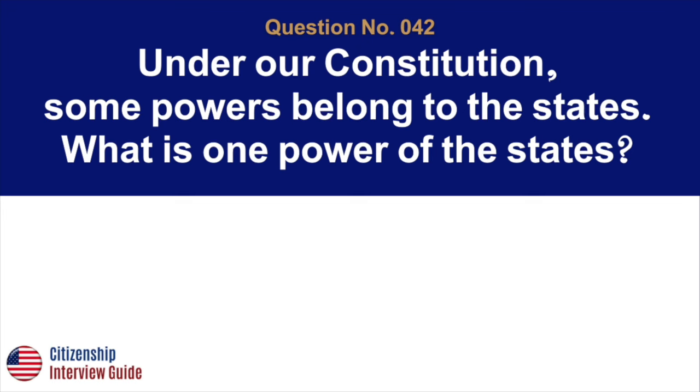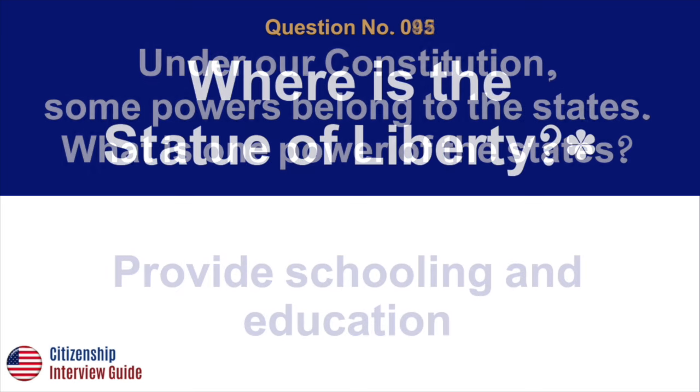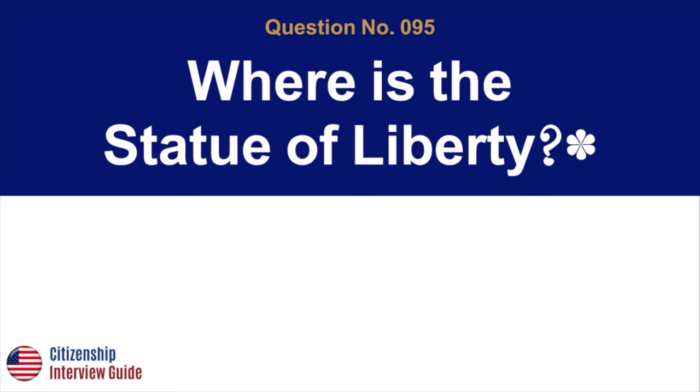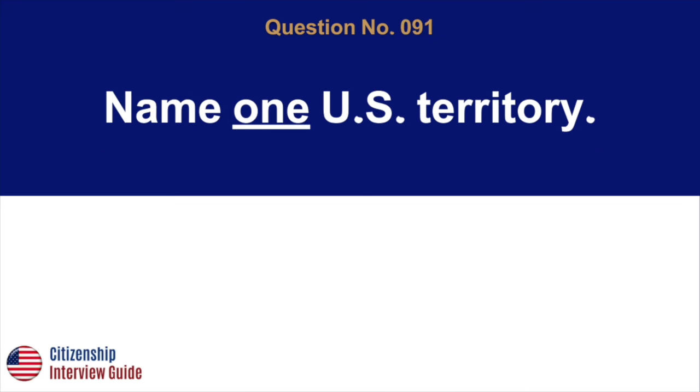Under our Constitution, some powers belong to the states. What is one power of the states? Provide schooling and education. Where is the Statue of Liberty? New York Harbor. Name one U.S. territory. Guam.